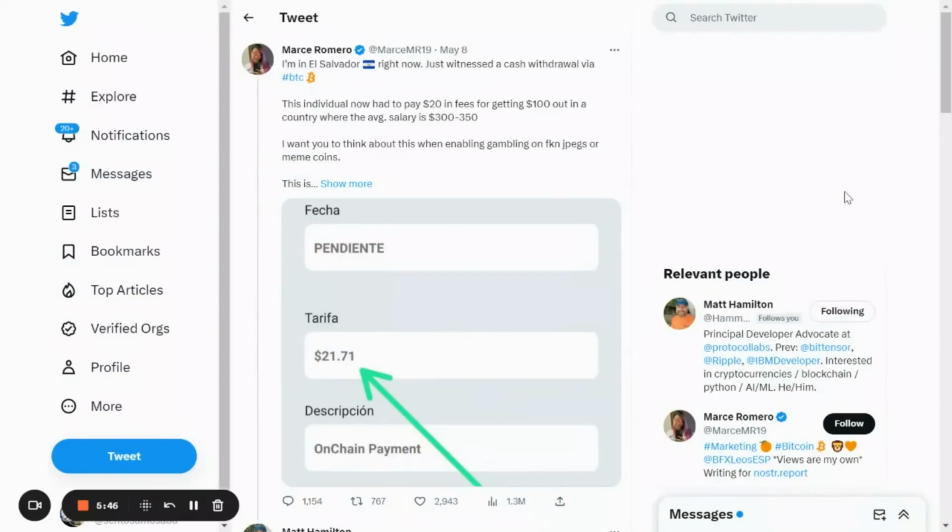Here's an example of a real world fee. This is a person in El Salvador, and she witnessed a cash withdrawal via her Bitcoin and was charged $21.71 on just getting $100 out. Can you believe it? This is a country that has the average salary of $300 to $350 per month.